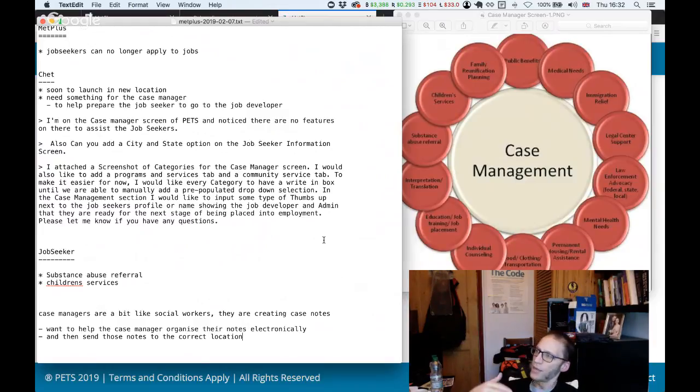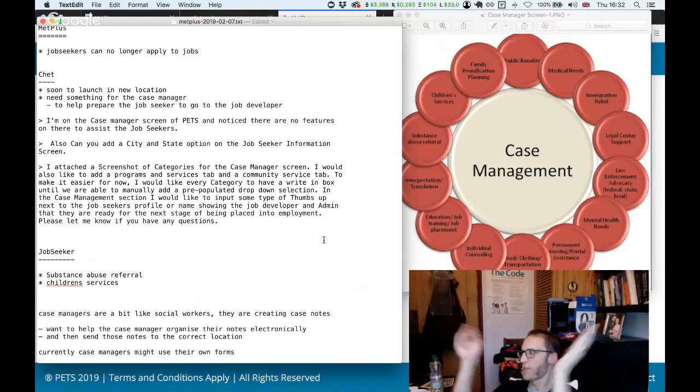At the moment, do the current case managers just write on plain paper, or do they have a form that they fill in? Can you tell me a little bit more about what the case managers are using to write on at the moment? Well, pretty much every case manager is different. Some may use a form that they can print out, or some may just write down notes, free form on a legal pad or whatever. Correct.